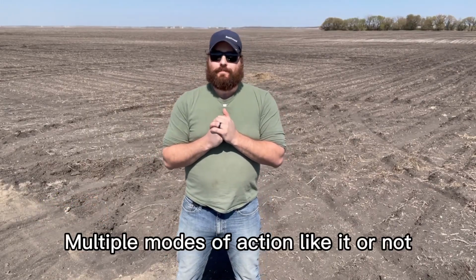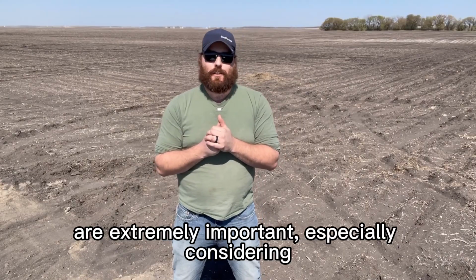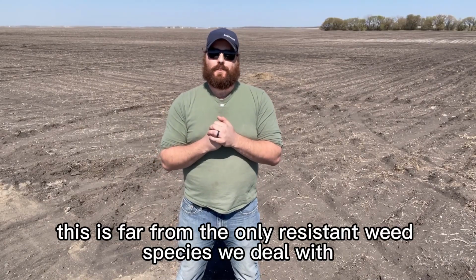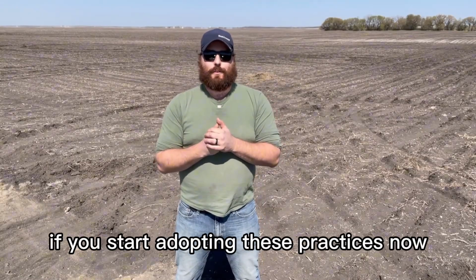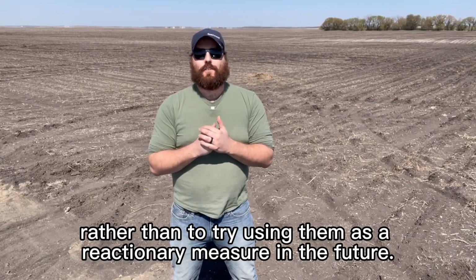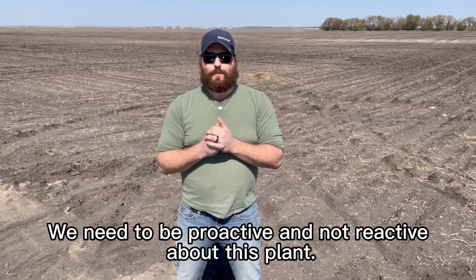Multiple modes of action. Like it or not, products with multiple modes of action or tank mixes are extremely important, especially considering this is far from the only resistant weed species we deal with here. Yes, this is more expensive. However, your long-term return on investment will be better if you start adopting these practices now rather than trying to use them as a reactionary measure in the future. We need to be proactive and not reactive about this plant.